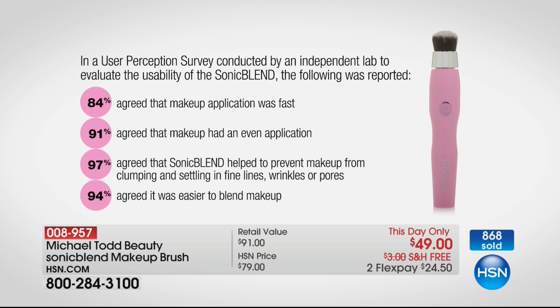Can we pull that study up? Yes, let's show this, because in a user perception survey conducted by an independent lab, so this was not us, this was not Michael Todd. No. But it evaluated the usability of the Sonic Blend, and look at what everybody said. 84% agreed. 84% said that makeup application was faster. How many times in the morning do you skip it because you say, I don't have time? Guess what? You've got time now.